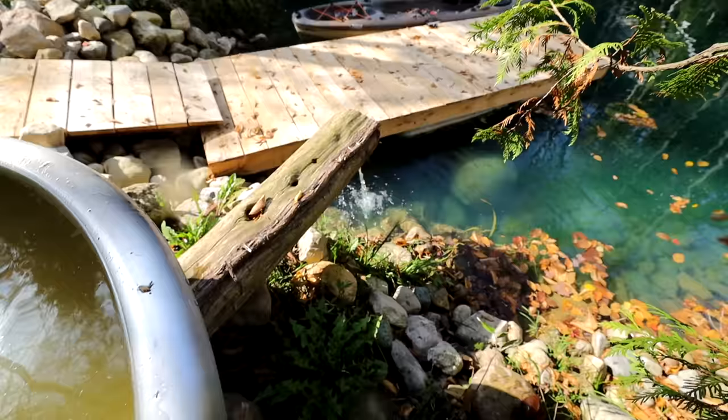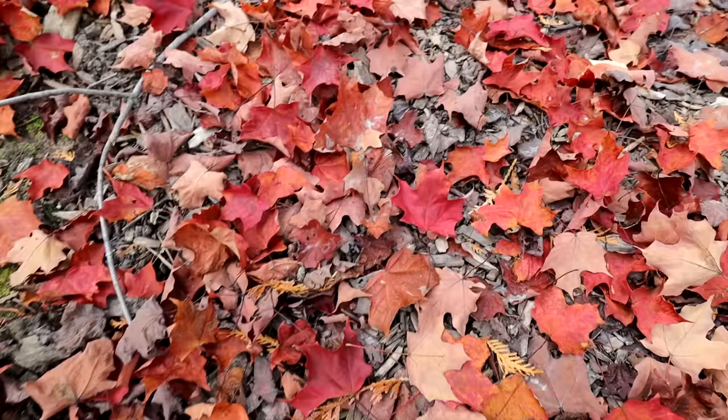This is the most beautiful time of year. It's got the fall colors and... It's not too cold, it's not too hot. It's the perfect day.